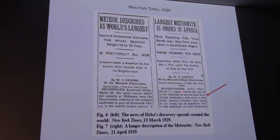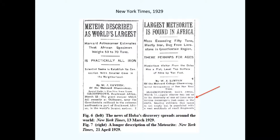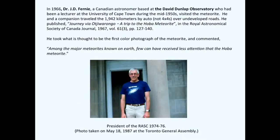And particularly here, again, chance has led us to the discovery of one of those mysterious messengers that come to the Earth bearing evidence that space is not empty, but is populated with a vast multitude of small fragments. So this was in 1929. So now, who knows this man?